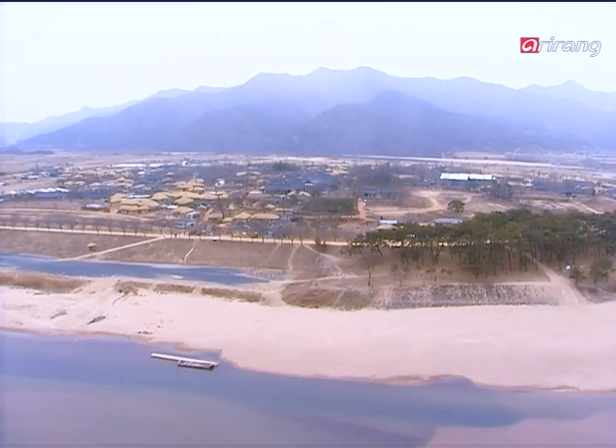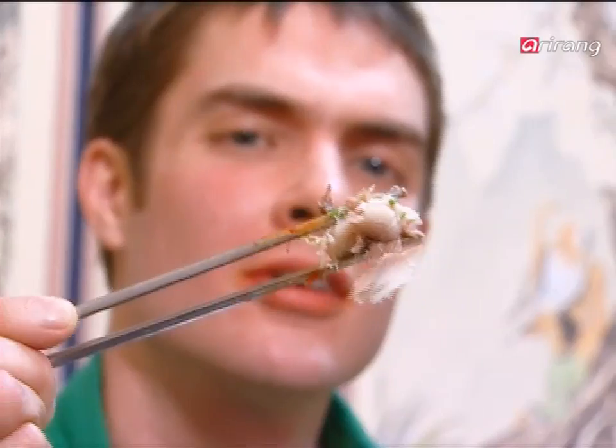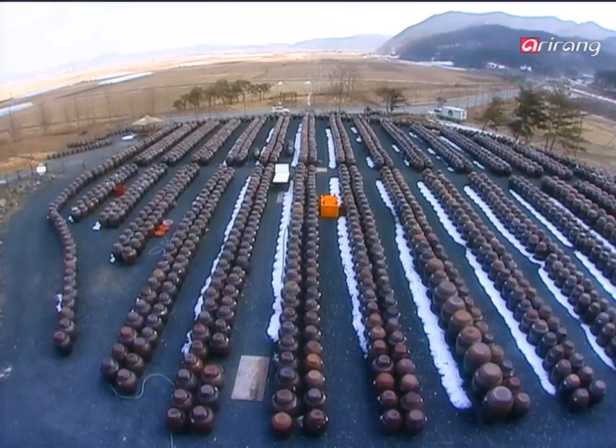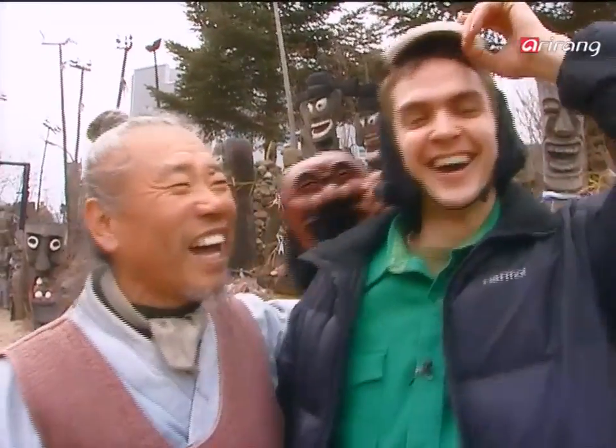A scenic river and mountains surround Andong like a folding screen. Here, wooden masks tell of the joys and sorrows of local residents, while fermented soybean paste conveys their warm-hearted nature. Join me on my journey to Andong of North Gyengsang Province.